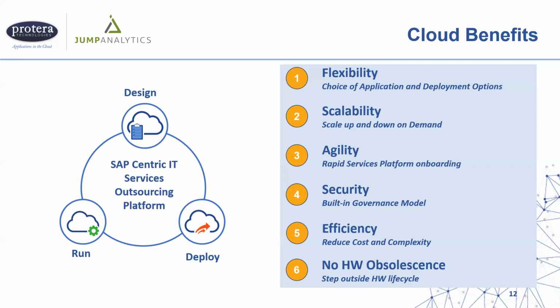Our design, run, and deploy is all SAP-centric from our perspective. Protera is an SAP-centric organization, but we do full IT hosting too if there is some SAP part of the customer. For example, with BPC 11, that's an SAP product, we would be able to engage, and whatever you need, we would be able to provide that for you.